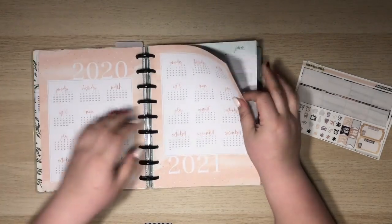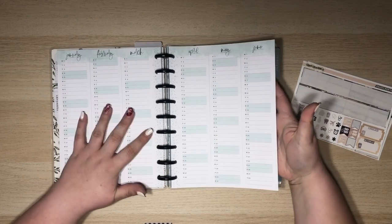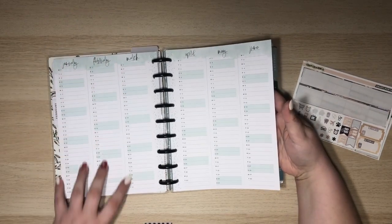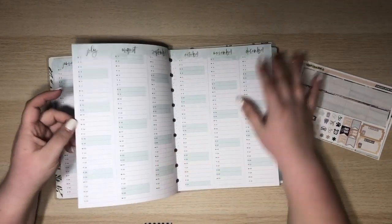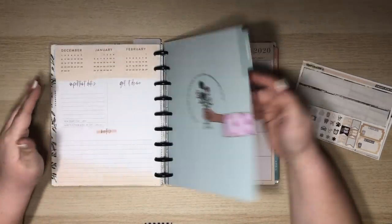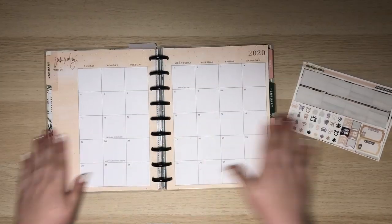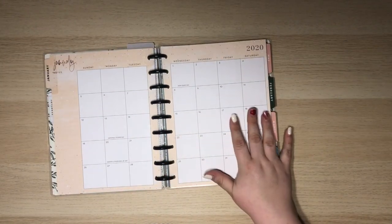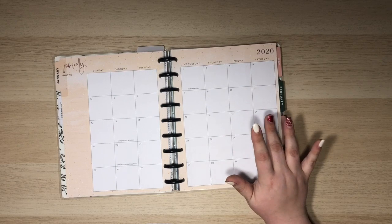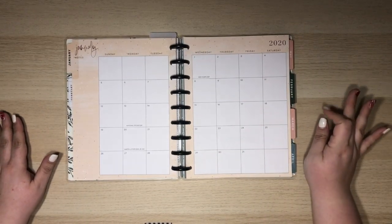And then this goes into, this is going to be for YouTube and Etsy planning. I will most likely use these to lay out videos. That way I can kind of see at a glance what I want to do. And then this is my monthly. So I am not going to use a kit on this. I am going to use a couple of stickers, nothing crazy.